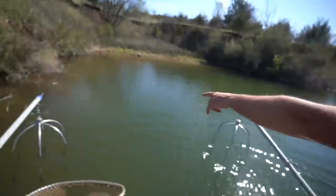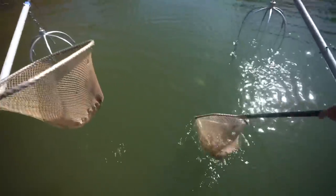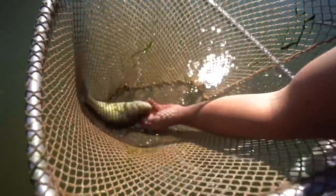Oh, there's a bass swam out, but he wasn't shocked. He's gonna be right in the middle of us in a second. He swam out from the bush, so it might get him. There he is, right there. Yes, sir. There's two. There's another one. Got him. You got that one? All right. Another largey, going in the box.